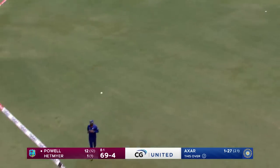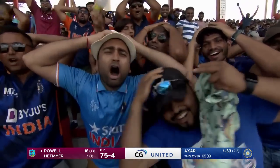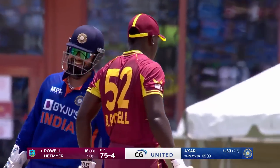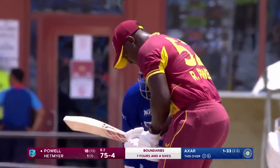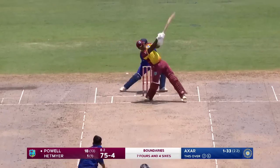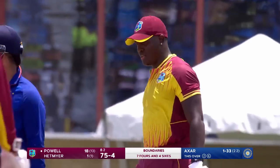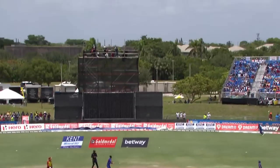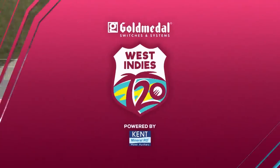And this one goes for 6. A powerful shot from Rovman Powell. Yeah, that was all muscle. And that's where he's really good, Rovman Powell. He's got that ability to hit the 6s. Now that's what you want in the middle of the over, because generally his role would be towards the end of the innings as a finisher. Just dragged it down, and he was quick to pick up the length and really muscled it through.